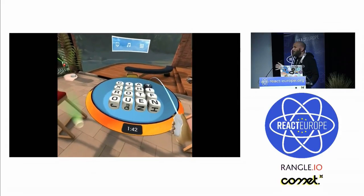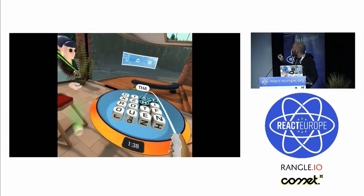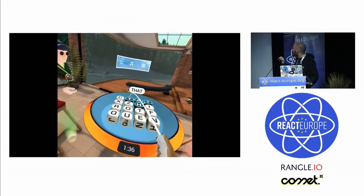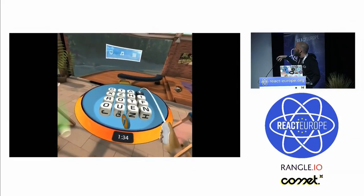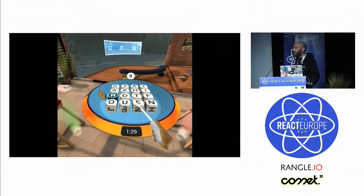So this is the new hotness. This is Boggle, which is licensed from Hasbro, running inside Oculus Rooms on an Oculus Go again. And this is going to be launched on Monday. So if you win the Oculus Go, you'll get to play this on Monday on your shiny new Oculus Go.